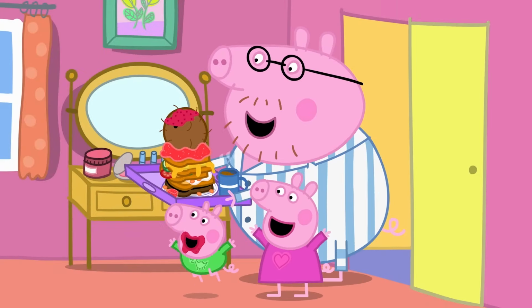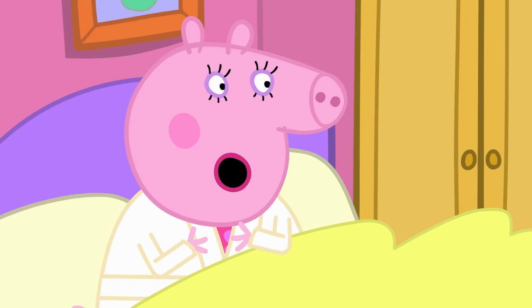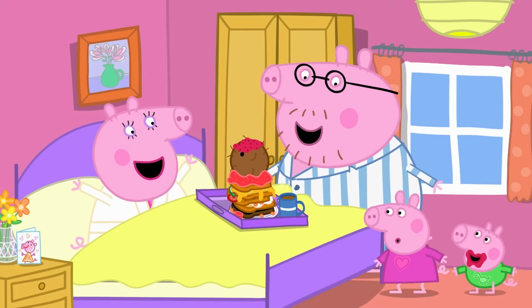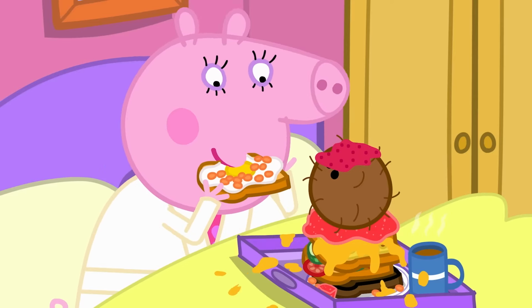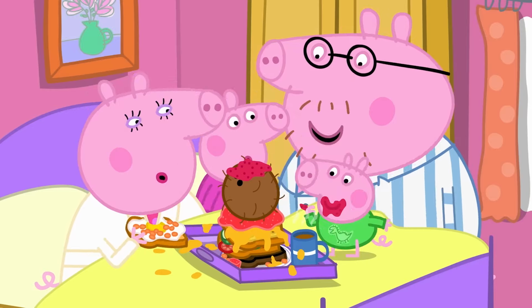One, two, three. Happy Mother's Day! What a surprise! We made everything on toast. Everything except jam. Mummy Pig loves her everything on toast Mother's Day breakfast, even without the jam.